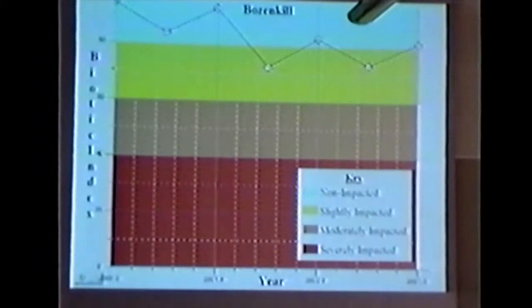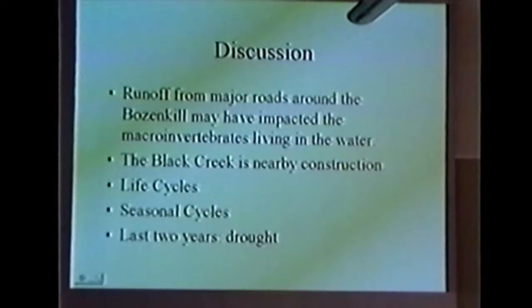All right, well, you said that the reasons for our results may have been the runoff of major roads around our sites, and whatever may have been running off, any chemicals, road salt, whatever, it could be impacting the life there, because macroinvertebrates are very sensitive to their surroundings, and they can only live in certain optimal environments, so that's one reason. And construction is not really a huge thing, we're just touching on that, it's not a big deal. And life cycles, actually, yeah.